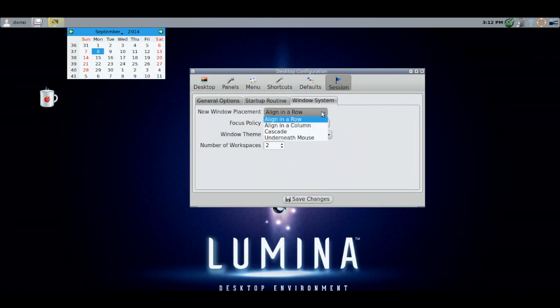And then the window system. Okay, when new windows appear, where do you want to put it? Do you want to put them in a row? Do you want to align them in columns? Do you want to cascade them on top of each other so that you can only see the title bar for each one? Just place it underneath the mouse, wherever the mouse is, all sorts of stuff like that. Change your focus policy as well. So for instance, active mouse focus means it gives focus to the window that is underneath the mouse when you move the mouse. The strict mouse focus gives focus to the window underneath the mouse even if the mouse does not move. So if the window system itself changes or moves windows around, it's whatever is underneath the mouse at all times.